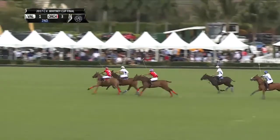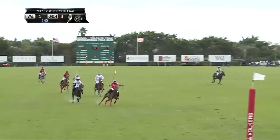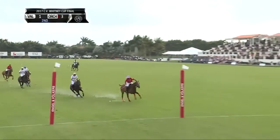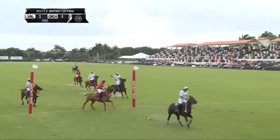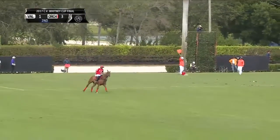Here really you go. Ball's back in play. Look at this one. Oh, what a play. What a play right there. Polito takes out the man, leaves Facundo by himself, and he is uncatchable. Oh, that is power polo, if ever I've seen it, and Adolfo's not happy right now. He's lacing into his boys right now.